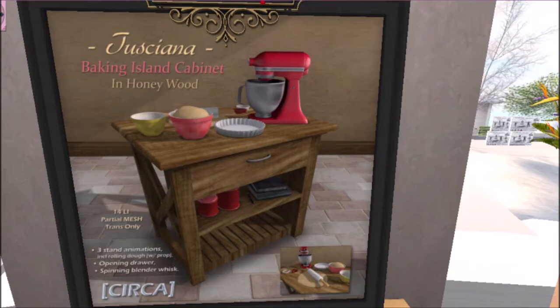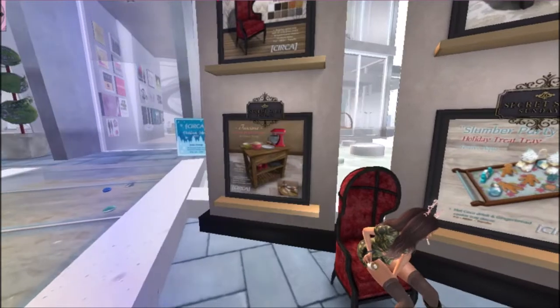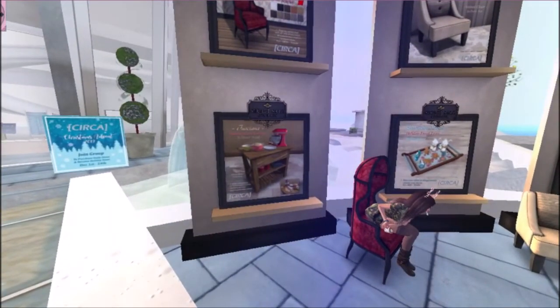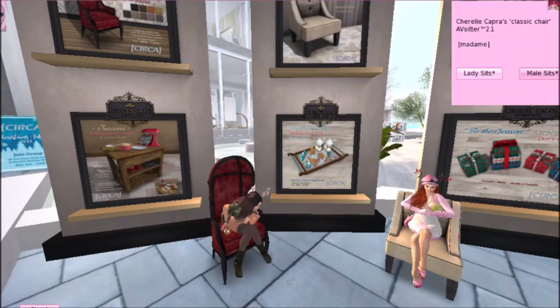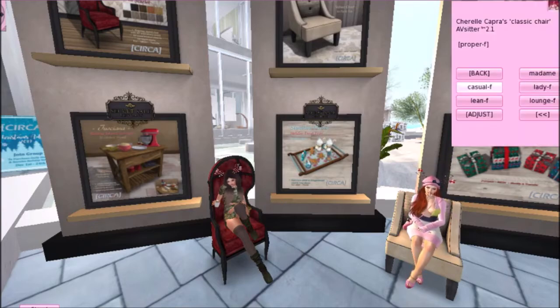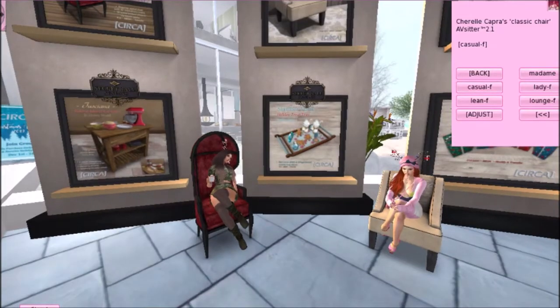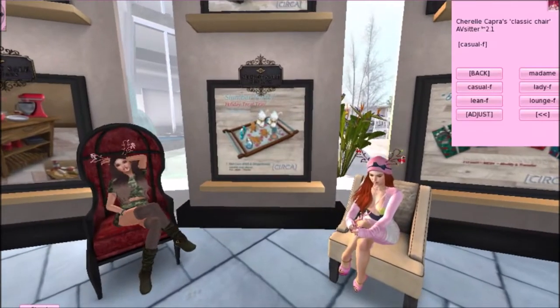Aw. I like this chair. I like stuff that has a lot of poses on it. And this one chair? Certainly does. That one looks like I have cramps. I found my period chair. Lady sits and male sits. So we have madam. Proper. I like this one. Casual. This is a cute sit. I'm gonna faint. That's cute! So we're trying out the chairs.